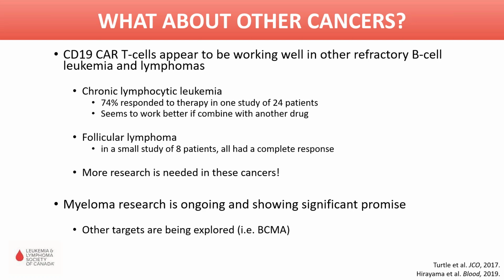So what about other cancers quickly? CD19 CAR T cells seem to be working fairly well so far in other refractory B-cell leukemias or lymphomas. In CLL, for example, about 75% respond to therapy in one study of 24 patients, and other studies are showing similar effects. It does seem to work a bit better if combined with another drug called ibrutinib, which leads to a better response and a decreased rate of CRS toxicity.